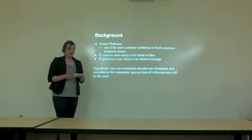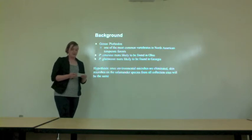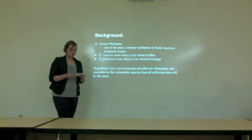Also, living in a moist environment would mean that they have a lot of contact with the soil, so that would make it important for us to look at the soil as well, since they need to keep moist for gas exchange and preventing dehydration.